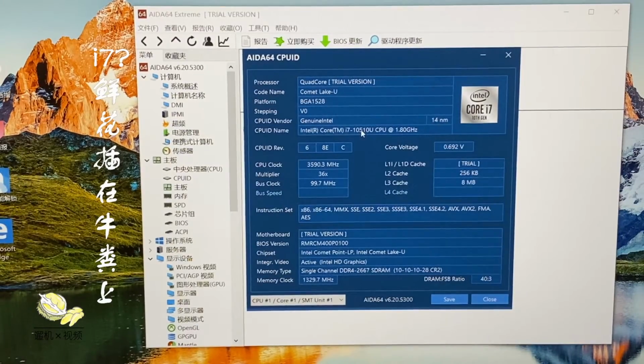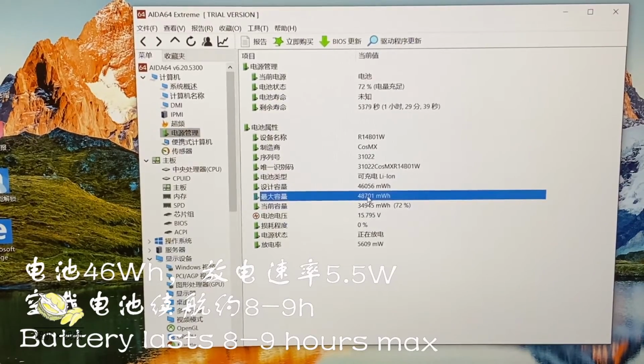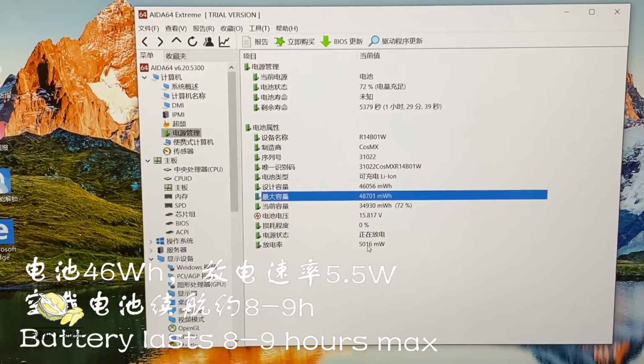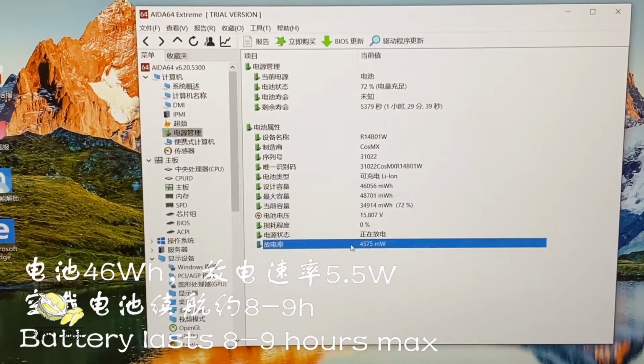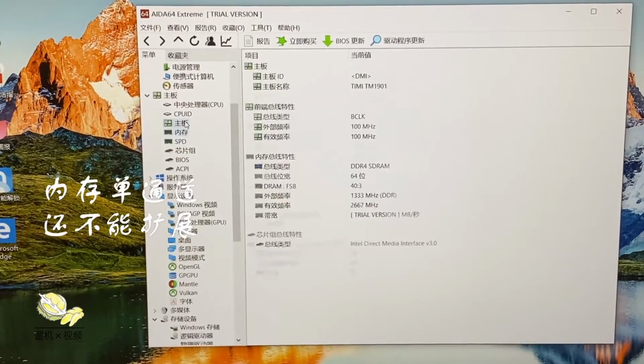On the spec sheet, this laptop is great with an i7 processor. Supposedly, it should be fast, but not really, actually. The battery is around 48 watt-hour in reality, which can give 8 to 9 hours of battery life with minimum load on the laptop. This is something we should praise Redmi for, since the discharge rate for this laptop is pretty low, and that's why we can have a long battery life.